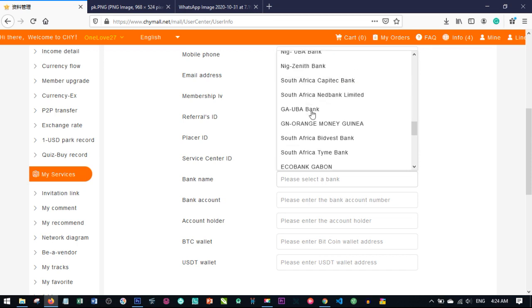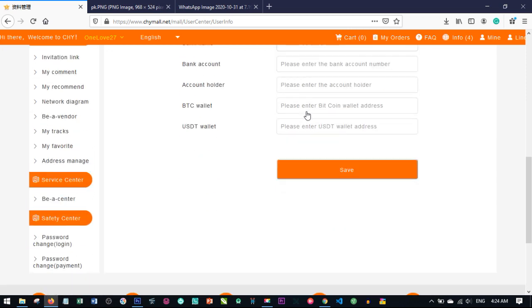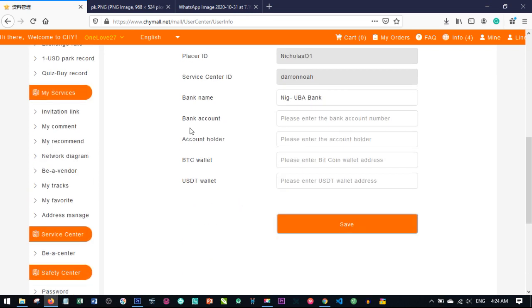So if you scroll down here and see your bank for Nigeria, you will see NIG UBA, NIG Zenith Bank. So any of these banks that you have, go ahead and select the bank. For instance, if I select any of these banks, I will be asked to put the bank account. So this is where you are going to enter the bank account number. Then the bank account holder, this is where you are going to add the name of the account holder.